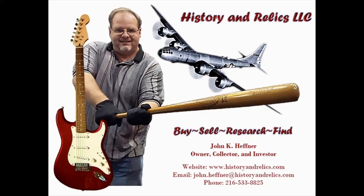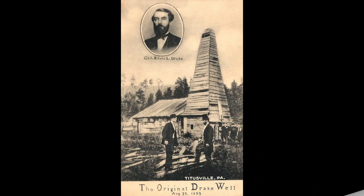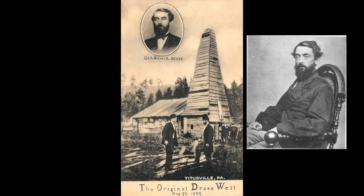The Drake oil well, named after Colonel Edwin Drake, is often referred to as the first commercial oil well. The Drake produced oil on August 27, 1859 in Titusville, Pennsylvania. The well was drilled to a depth of 69.5 feet, and it initially produced 25 barrels a day, becoming the first well to produce oil in commercial quantities.